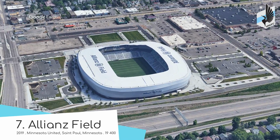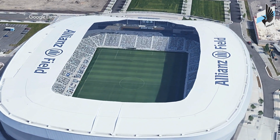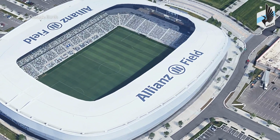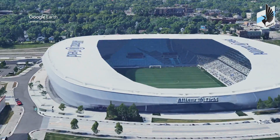Allianz Field. The first word that springs to mind when I see this stadium is sleek. It is a very new stadium, so I guess you'd expect that. The way that one end of the roof canopy dips down kinda reminds me of Aviva Stadium in Dublin. Also, the artwork on the seats looks excellent. Not that that matters on game day.